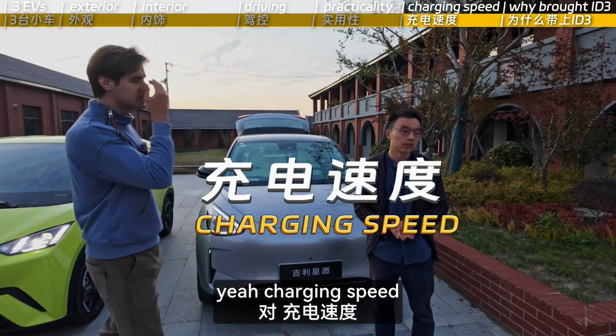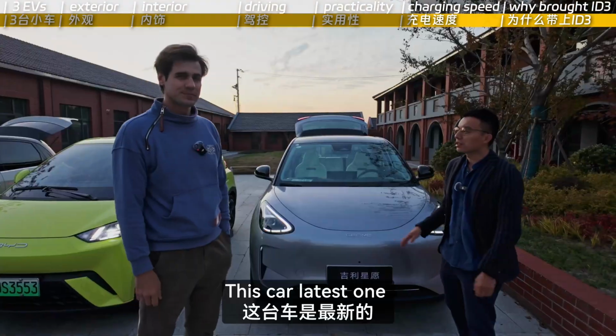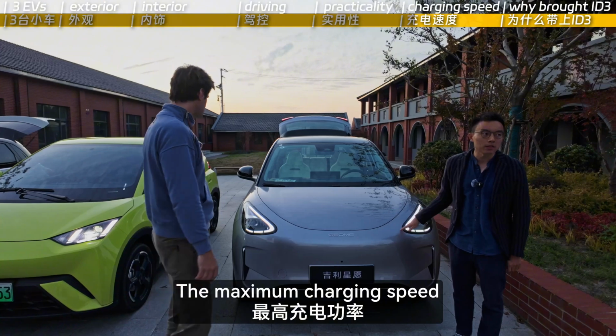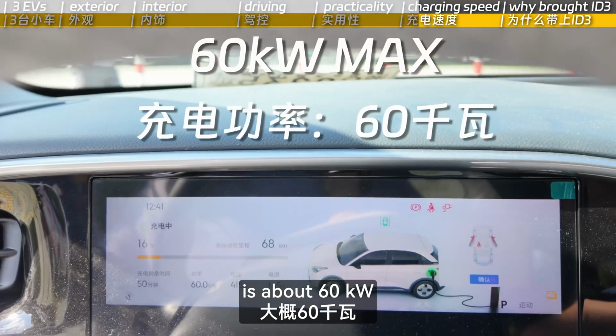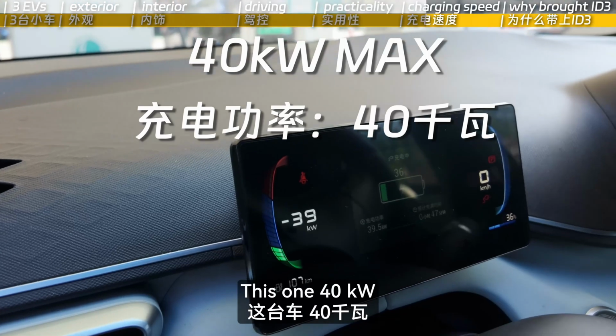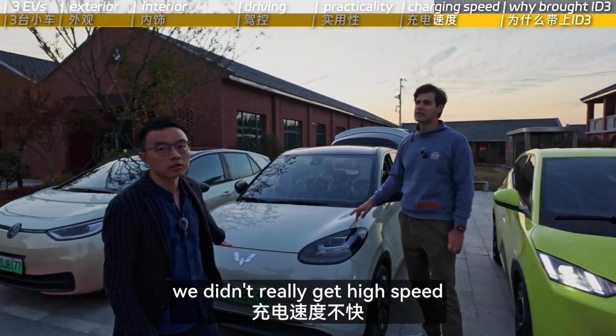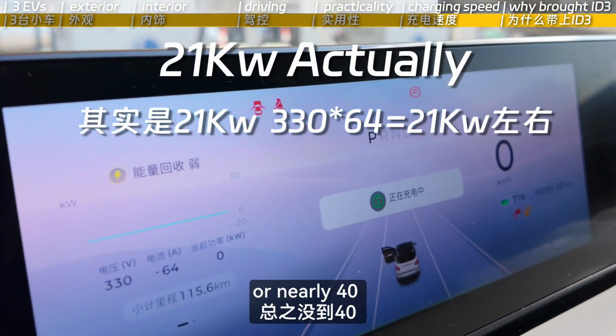One thing I need to say is about the charging speed. Oh, yeah, charging speed. We are reviewing EVs. Charging is so important. This car, the latest one, has a maximum charging speed of about 60 kilowatts. 61 we got today, we didn't get anything more. This one, 40, solid 40. This one, maybe nearly 40. We didn't really get 30 high speed, or 35, or nearly 40.